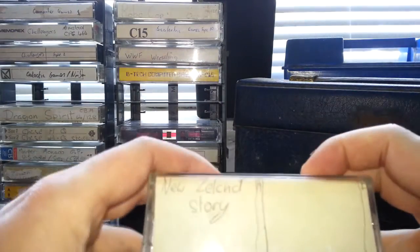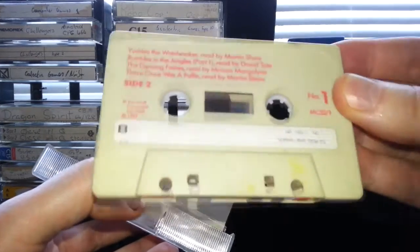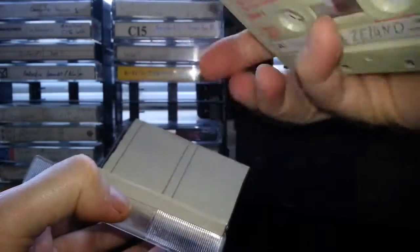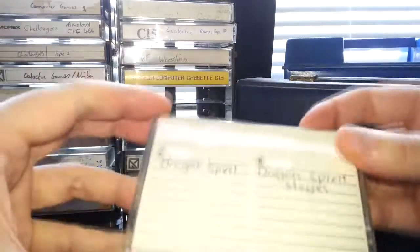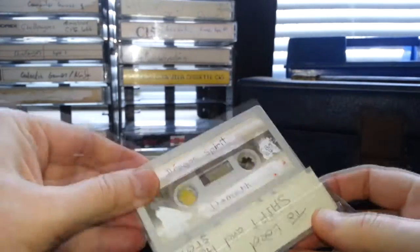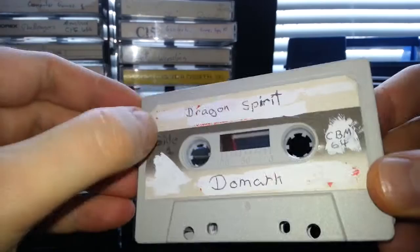What do we have here? New Zealand Story. Oh, the story tape. Not content with using one story tape, he probably used the whole entire lot. New Zealand Story, tape 9. Oh look, the holes are still bunged up, look. Oh God, brilliant. What do we have here? Dragon Spirit and Dragon Spirit stages on the Commodore 64 128. Oh my God, what do we have here? This looks like a Firebird logo there. So this must have had a crap game on it before that then. Oh, what was on here? Side 2, side 1. Tip-Ex'd out. Oh, brilliant.